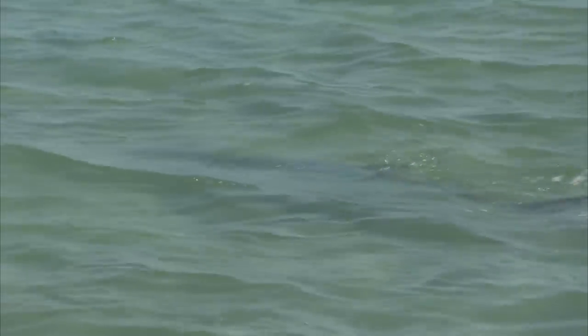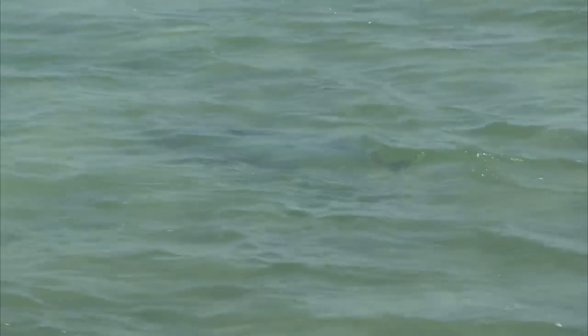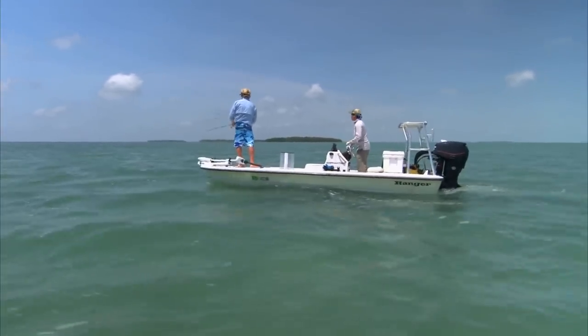Oh, what a fish. It's amazing how big they get when you see them raise their head out of the water like that. This fish has a lot of girth from top to bottom. Not a lot of length, but it's a short, fat one.